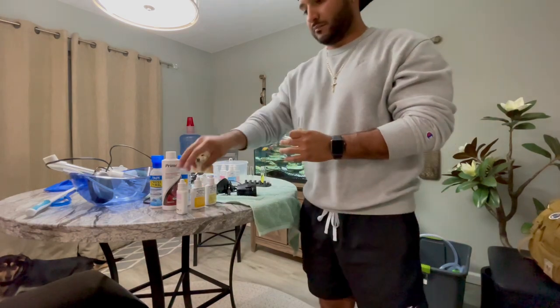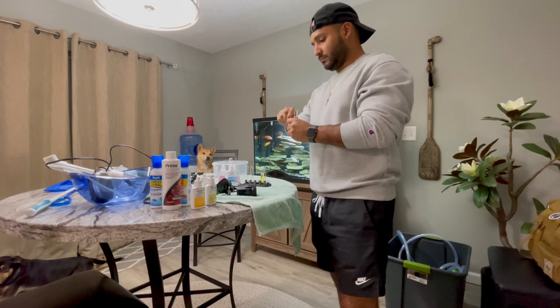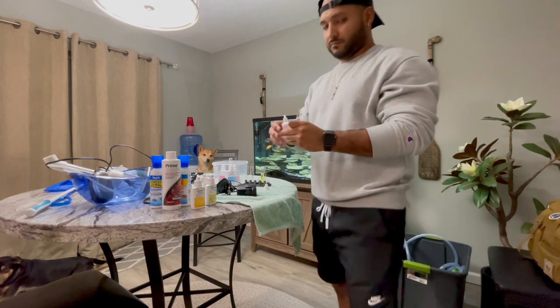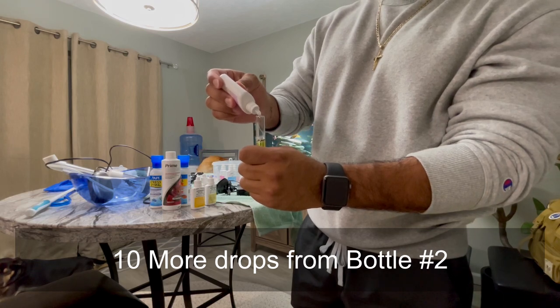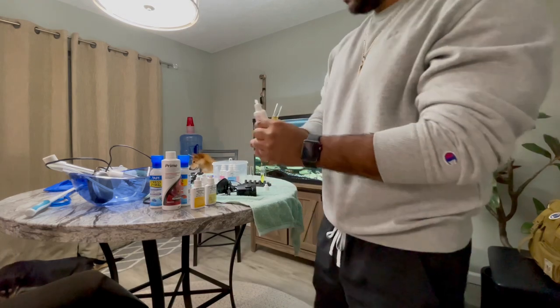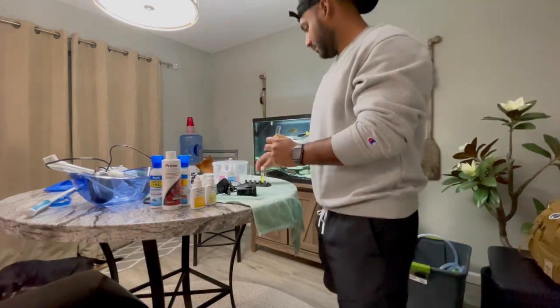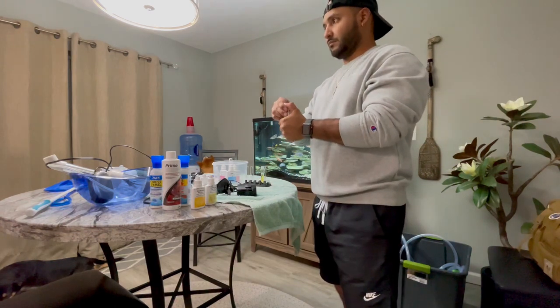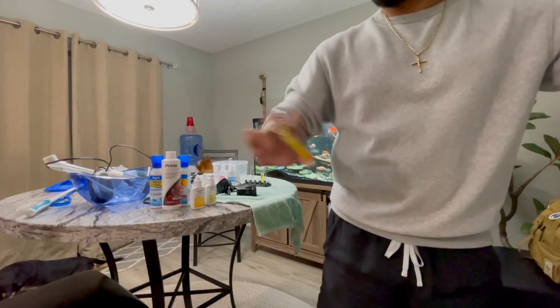Put that aside, grab bottle number 2, give it a good shake, say what's up to the dog. And again, 10 drops. 1, 2, 3, 4, 5, 6, 7, 8, 9, 10. That'll do it for nitrates. Throw a cap on that bad boy. Make sure it's a good seal. Flip it and shake it.